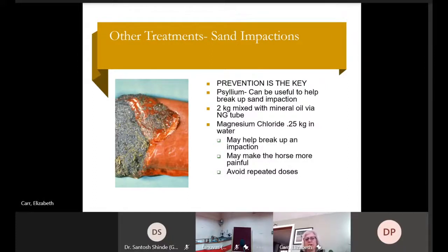Once you have ingestion, getting rid of it takes time and effort. So if you know you have a horse with sand ingestion, psyllium, which in our country is called Metamucil, is a laxative that has been used to try to help clear sand more quickly. You can mix it with mineral oil. It'll prevent it from setting up, so you can pass it with a stomach tube. You do have to pump it in. It will not flow by gravity.